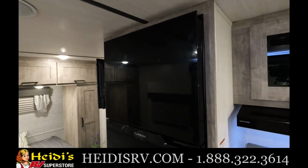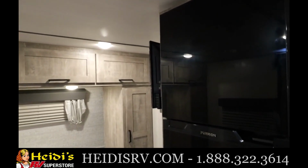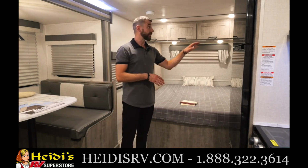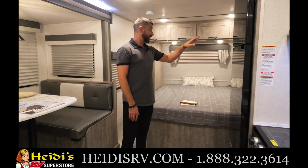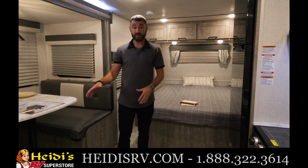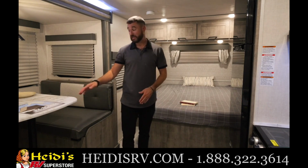And then around the corner here we've got your TV area. You do have a standard TV for 2023, so all your Surveyor floor plans are going to have a standard TV. You've got a 28 inch TV here, which is a really nice setup, but it is on a swing arm, so you can swing it to the bedroom, swing it to the dinette area, which is really nice.